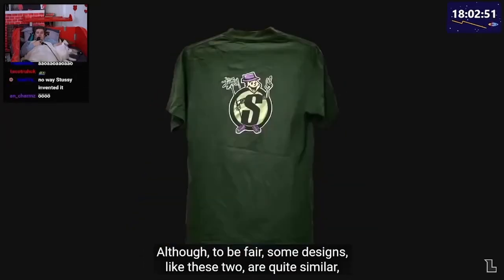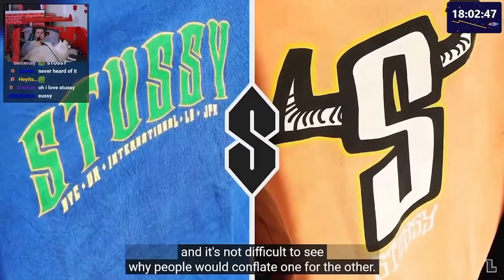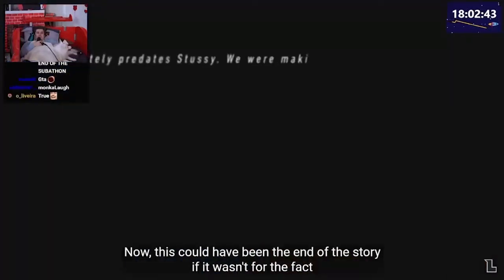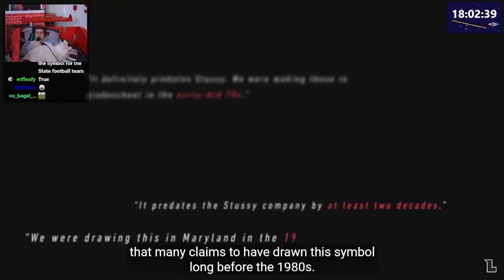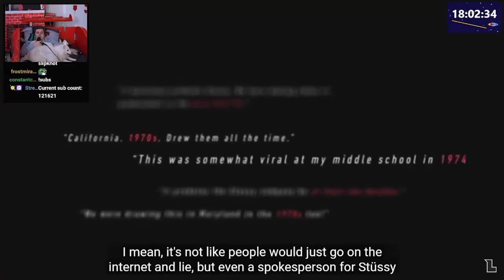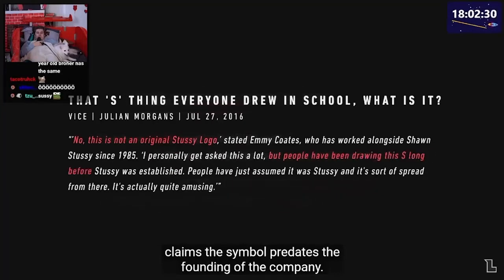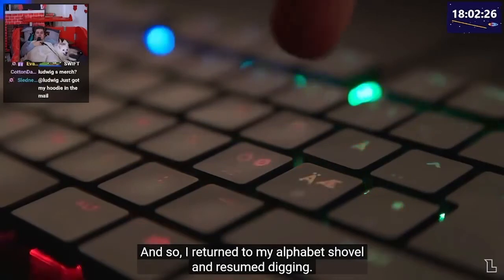Although some designs, like these two, are quite similar, and it's not difficult to see why people would conflate one for the other. Now, this could have been the end of the story if it wasn't for the fact that many claimed to have drawn the symbol long before the 1980s. I mean, it's not like people would just go on the internet and lie, but even a spokesperson for Stussy claims the symbol predates the founding of the company. And so I returned to my alphabet shovel and resumed digging.